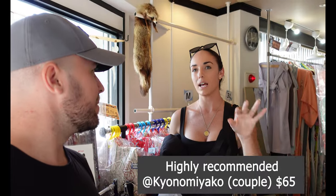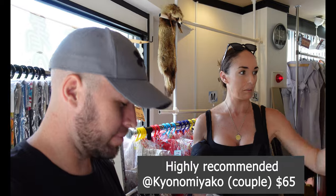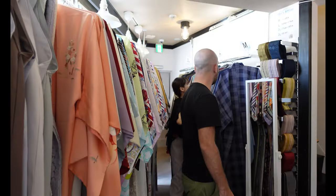Jade and I have taken the train from the shrines to this area where we are now. It's called Gion. And we've got something very exciting for you guys. We're going to get dressed in kimonos. Yeah, so we're here in the shop now. It costs about 9,900 yen for a couple, and that includes hair for me. So gotta take the shoes off and then get ready. Cool, let's go.